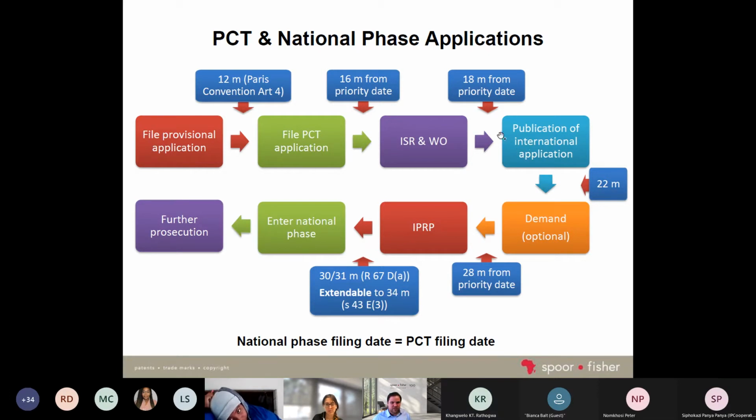Thanks. No problem. Yolandi, you have a question? Yeah, my question is, when you talk about entering the national phase, why do we apply for the South African national phase, and what is the benefit of that? The reason you have to apply for the national phase is because the international application doesn't grant the applicant any rights. It just streamlines that process, and it allows the applicant the opportunity to have an international search conducted and to see whether the application is patentable or not. And then at a later stage to decide, is it worthwhile to file a national phase application or not?